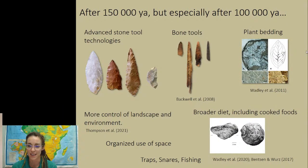And so there's an understanding of using different foods and ways of preparing it as well. And then with that also comes the control of fire. The recent paper by Jess Thompson, in Malawi at about 73,000 years ago, I believe, showed that they had a really good understanding of how to control the landscape and actually used fire to control the plants in the landscape and change the landscape permanently.